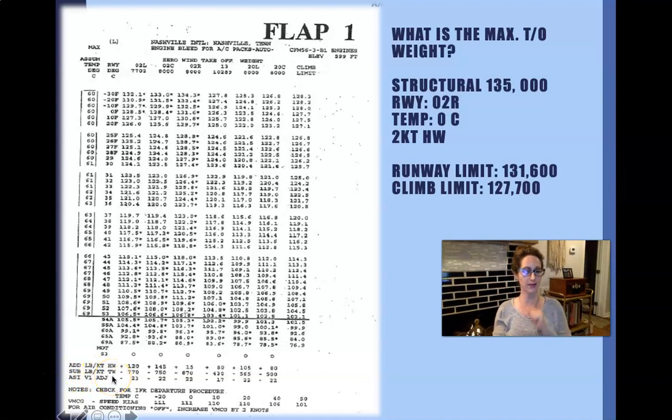So I want us to think about it for a minute. Headwinds, are they a good or bad thing? They're good. Headwind is good. So a headwind would allow us to take off with more weight, which is why there is an addition. Tailwinds are not good. So if we have a tailwind on takeoff, we're going to have to correct for that by subtracting a number. You do not add zeros. It's just this straight number. And it is in pounds.